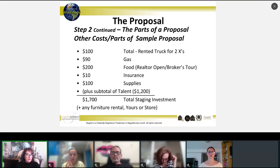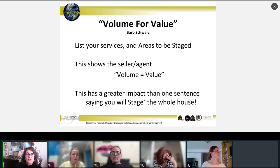So they may have a number in mind, but if it's not realistic to what really has to happen to stage their property properly, then it's not going to happen. So line item these things out to figure out what my overall expenses are. And then there's different pricing models, which we're going to get into under the pricing section. Volume for value: list out your services and areas to be staged. This shows the seller and agent volume for value versus just one sentence saying, we're going to stage your house.